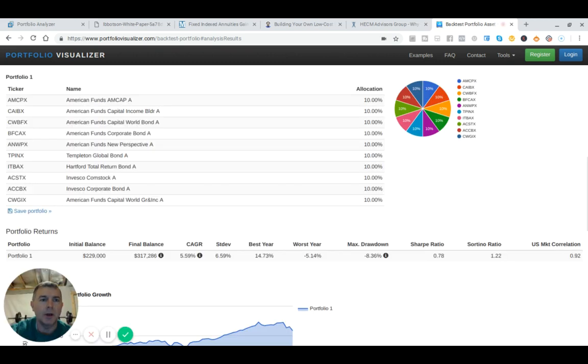All right, so here are the holdings, and this is all we're going to talk about here today. I'm not going to talk about anything else the Portfolio Visualizer tool allows us to use. Definitely look at it, my friends. So we've got these 10 funds, roughly 10% each, which is fine. American Funds, American Funds, American Funds, American Funds, American Funds, American Funds. You notice all A shares, right? Invesco, Hartford, Templeton. Interesting.